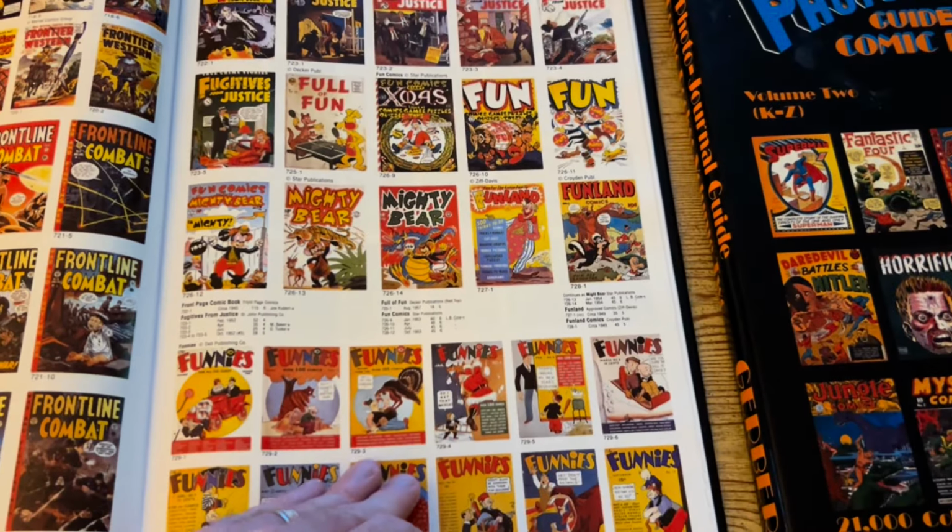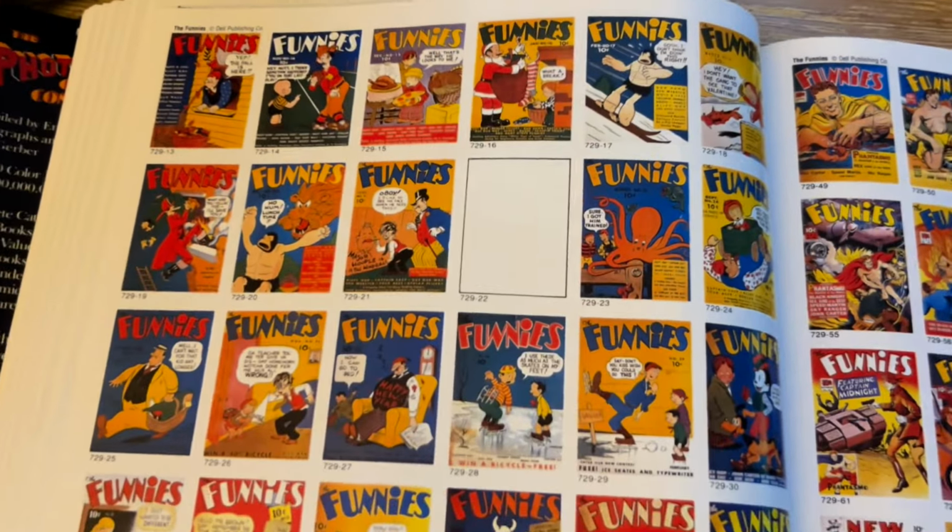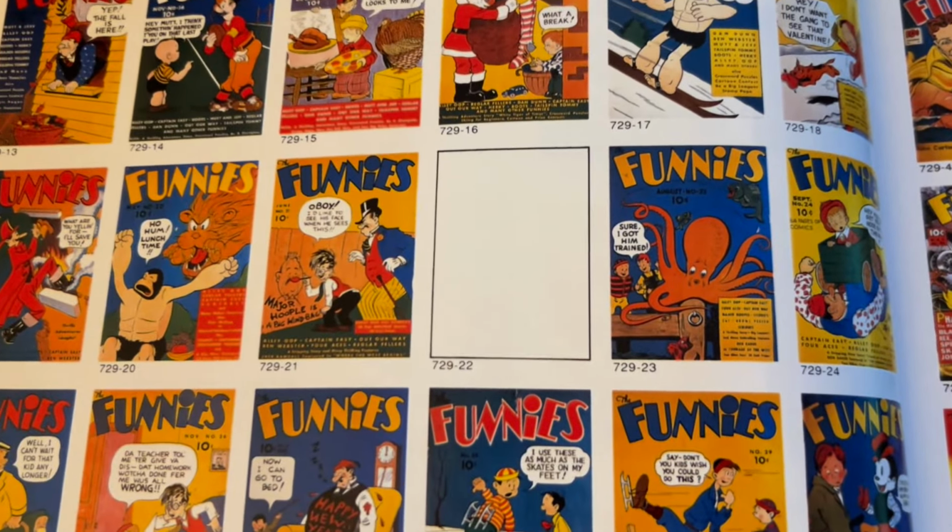But I tell you, the one that I still have not held in my hands, and I believe CGC's only graded one copy, maybe two, but I think only one is. Matt, I want to have you explain what the Gerber white space is. I want to hear your stories about them because I think you were trying to track about, do any of these actually exist? And if so, what do they look like? How many are there?